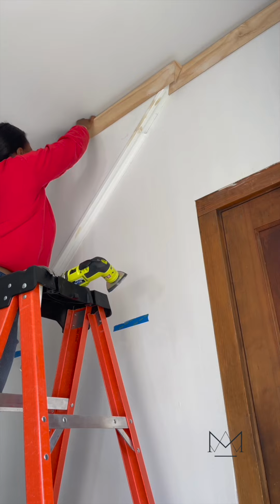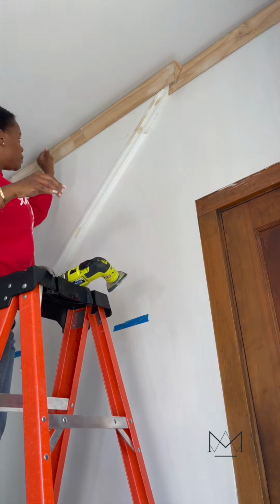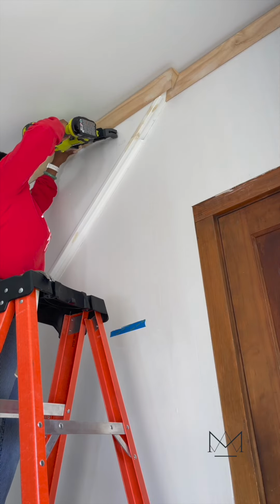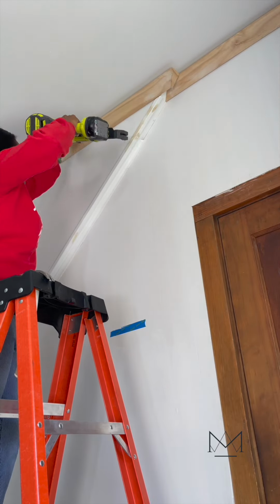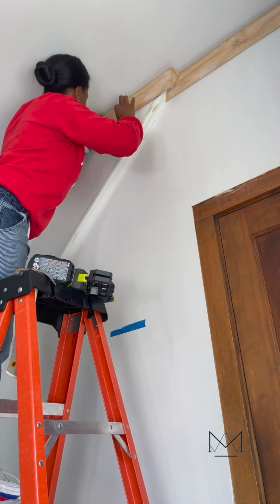I am doing my best here. I'm just piecing this together, and I'm going to be using a lot of wood putty. And just don't stare too hard over there. It's not perfect, but it looks so much better than having that big gaping hole in the wall. I'm really proud of myself yet again.